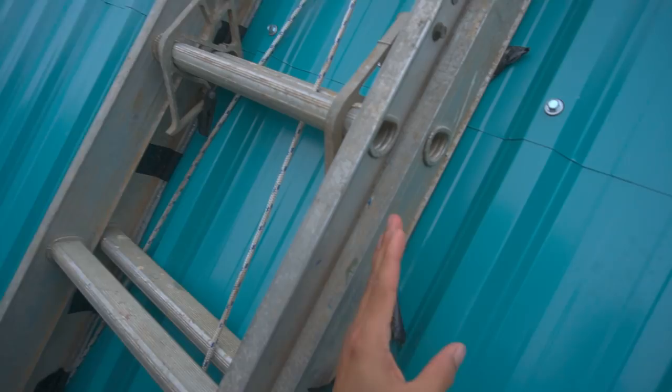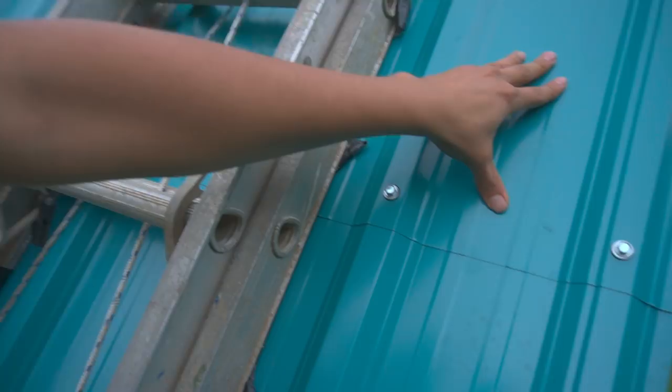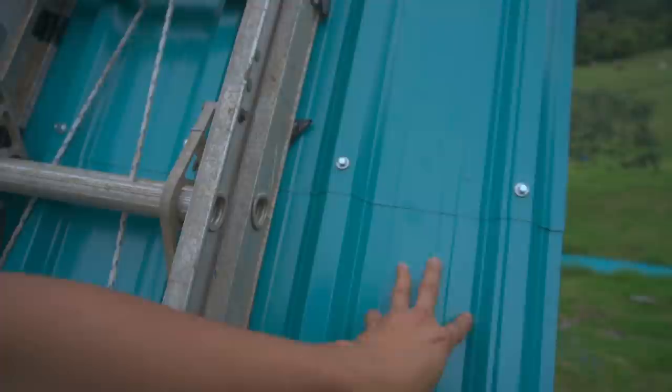Something that I have seen a lot in the comments lately is that we are overlapping this thing in the wrong way. Some people say that I'm putting the bottom panel over the one in the top, that is not the right way. I'm not doing it like that. We are making sure that the top panel is overlapped over the one in the bottom, so the water can run from the top all the way to the bottom and it's not gonna go through that little gap, because there is no gap in there. I mean, water is not gonna get through there because it's overlapping the right way.